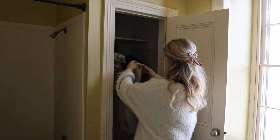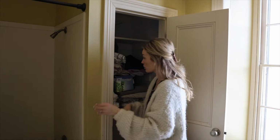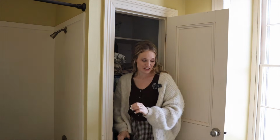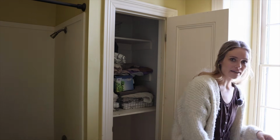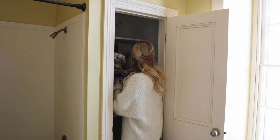I also should check stuff for stains. Some of these are just very old. Actually ruined some of my very favorite sheets when I, pretty much 20 minutes in bed I think, but I think it was technically 45-minute labor with William, so I should replace some of those.